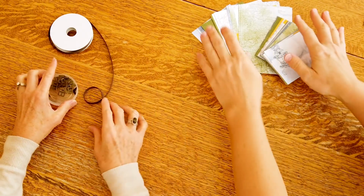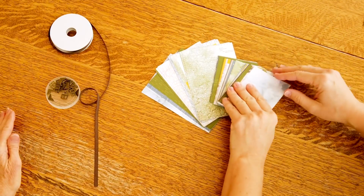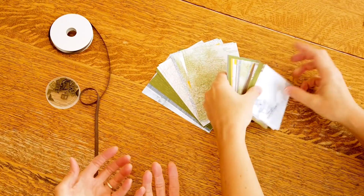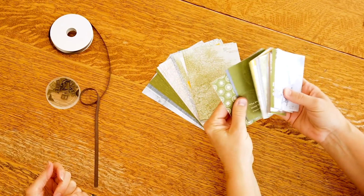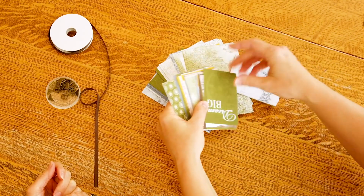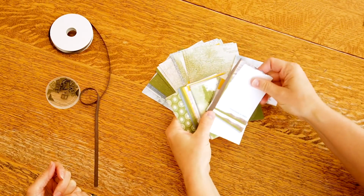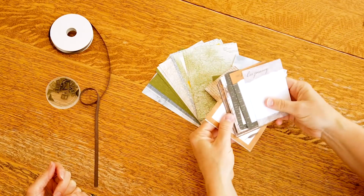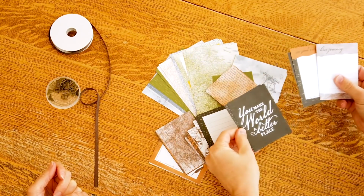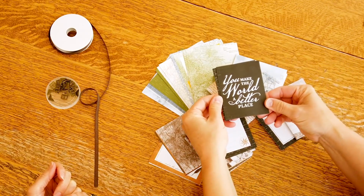Oh, memories and more. Do you want to do that? Okay, so I have a partial; I don't have some of the little sticker sheet pieces that are the brass as well. But these are going to be really cool to use too, whether on cards or in memory keeping. I should have laid these out a little better, but there are so many different options and colors. Ooh, look at that side. Love it. This is going to be great. You make the world a better place.